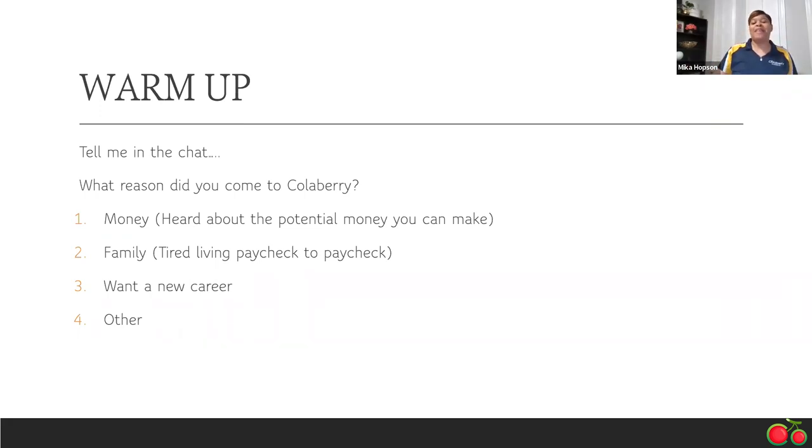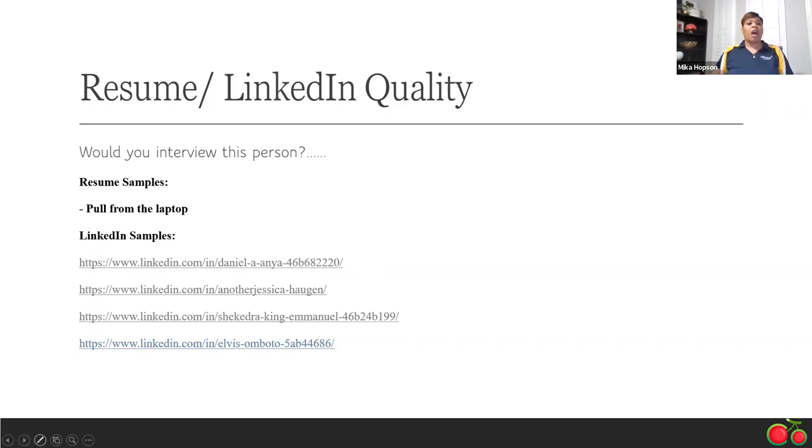But my thing is that I get it. It could be all of these. And money can make sure you take care of your family. It can give you a career change. It can get you all the other things that you want to do, travel, send money back home, whatever the case may be. So my thing is that there is no right or wrong answer here. I was just trying to figure out what was the reason why you came to Colaberry. So let's move forward. Let's move to our very first situation. All right. So before we get into interviews, we're going to talk about resume and LinkedIn.